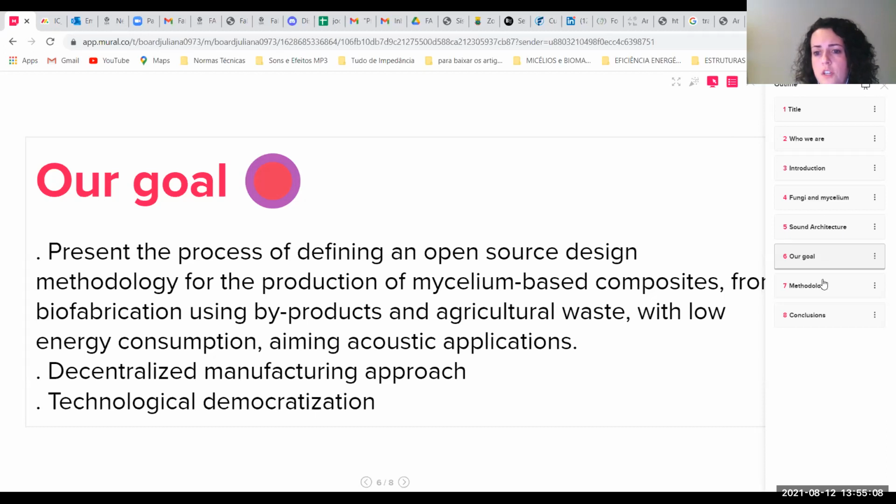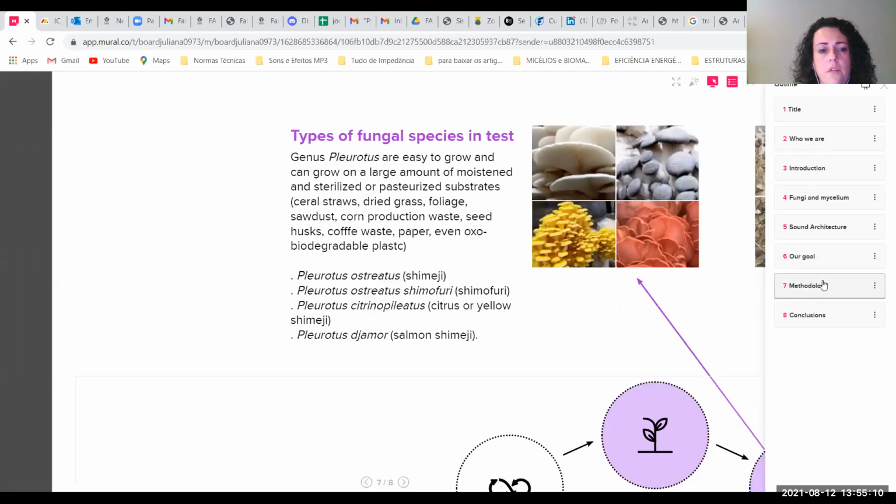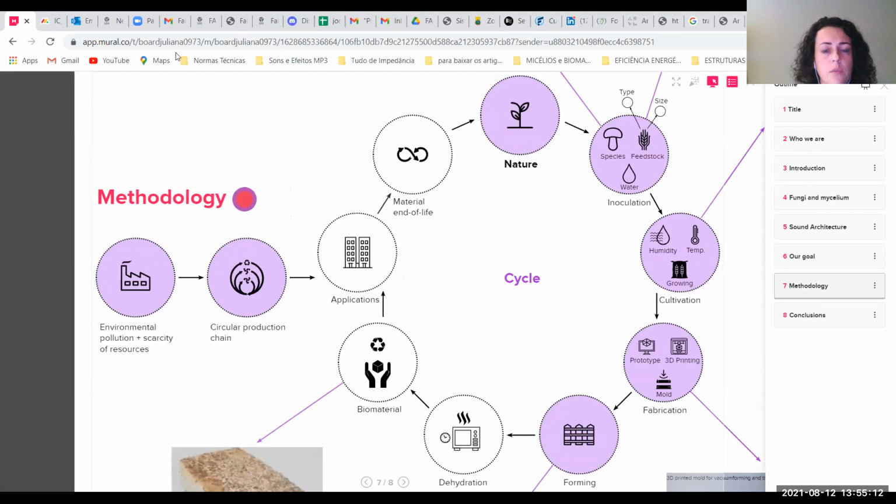So the methodology of the production is here. The picture illustrates all the process and demonstrates the entire production chain based on a concept of circular economy. The purple cycles here represent the process carried out to the moment of the research.